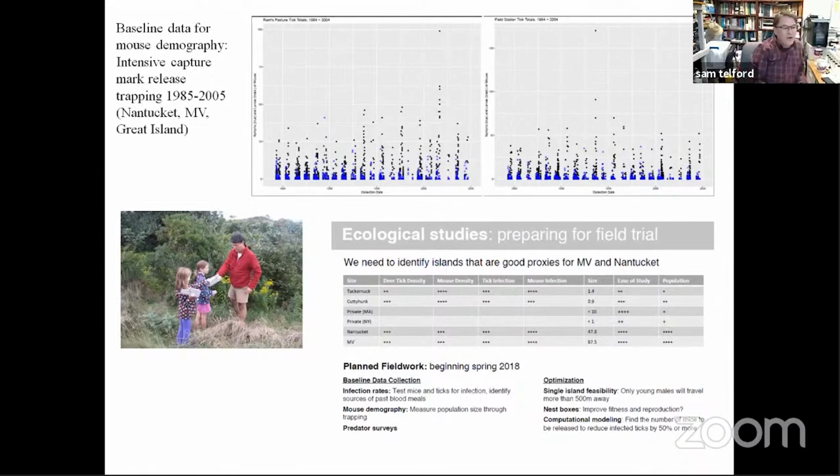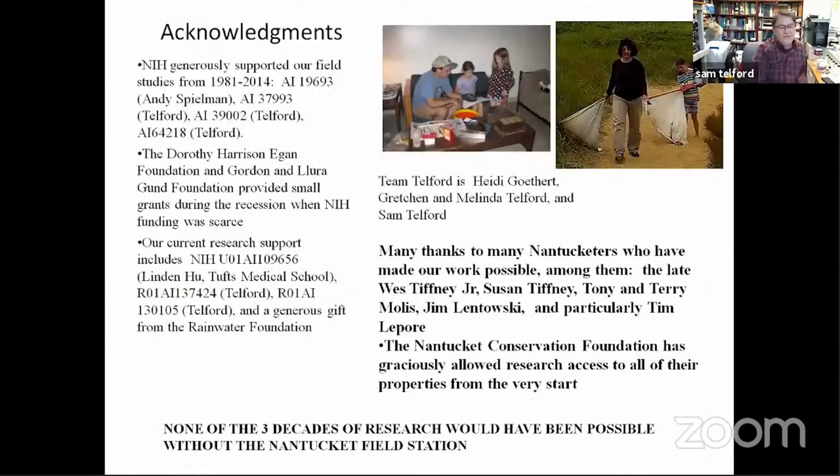My daughters help me trap, and in fact, they're learning all about tick collection and how I go about processing animals. But I want to wind up by acknowledging the National Institutes of Health, who have generously supported our field studies through traditional investigator-initiated grants. The Egan Foundation on Nantucket, through Tim Lepre, and the Gordon and Laura Gund Foundation provided small grants during a time that was very lean for a lot of scientists during the recession.